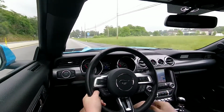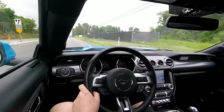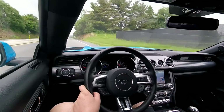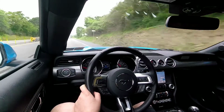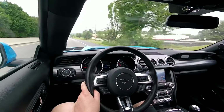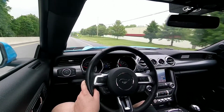One thing that I did expect to have a little bit more of when I initially got the car was exhaust noise. This is relatively tame. Unfortunately, unlike the 2018s, the active exhaust was not an option on these cars. So you're kind of stuck with what you get from the factory, or you have the option to change it to something louder, which is probably what I'll do at a future point.